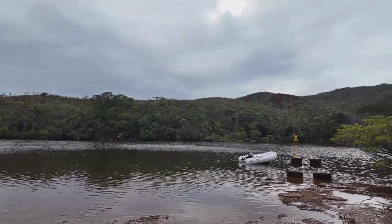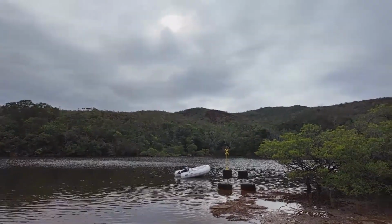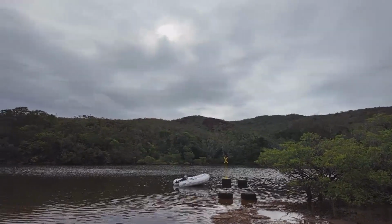And this is where we tie up for the hot spring and the walk to the waterfall in the Bay de Pruni. Just heading back to the boat.